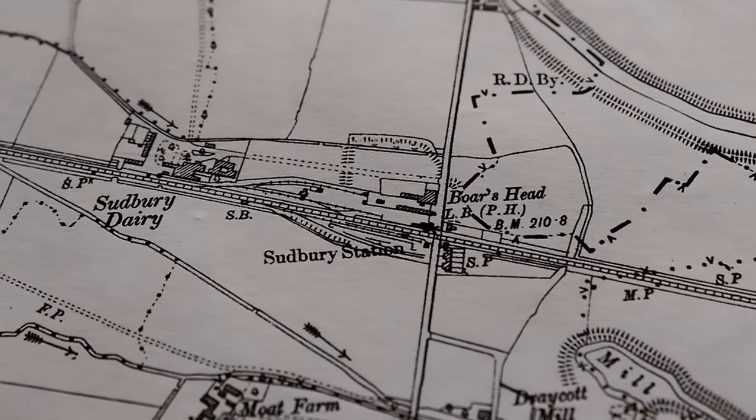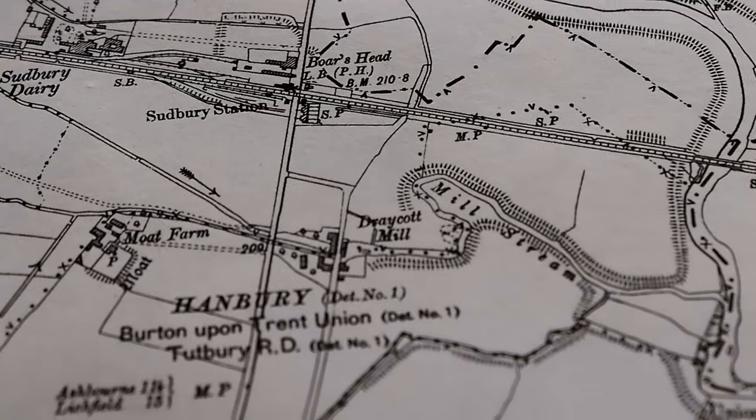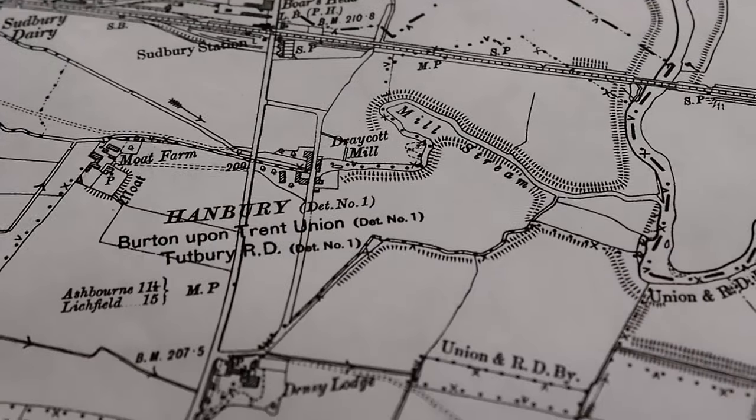The Boar's Head is still there today, and behind it was Sudbury Dairy, which is now gone, and Sudbury once had its own station.